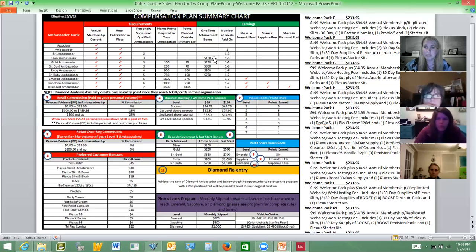That is paid on the monthly paycheck. So if you go silver on the 15th of the month, at the end of that calendar month, you'll get paid that on the following paycheck. Okay? So if you go silver in the month of May, that $100 bonus will come to you in your June 15th paycheck. All right. Then the gold ambassador receives a one-time bonus of $250.